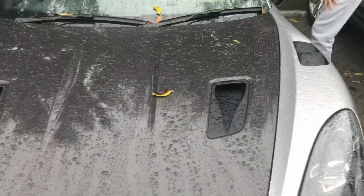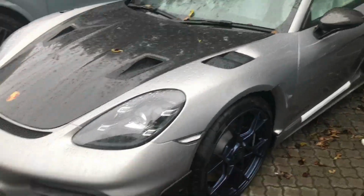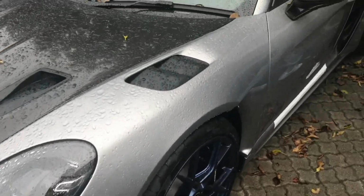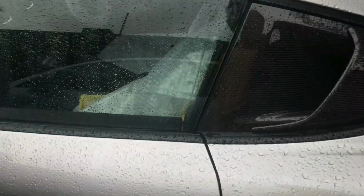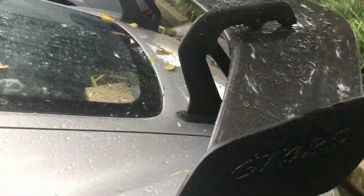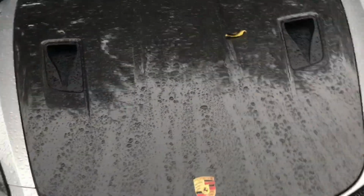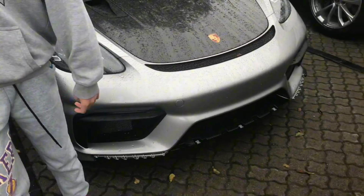Why is it in the back? This needs to be in front. It's a GT4. But this is the RS. You know that yellow one inside? It's this one, but it's the RS version. Yeah, it's GT4 RS on the wing. Why is this tucked away? This needs to be in front. How low is this? It's bad. I've seen worse. Many, very worse.